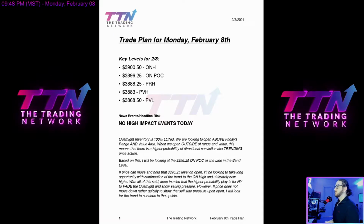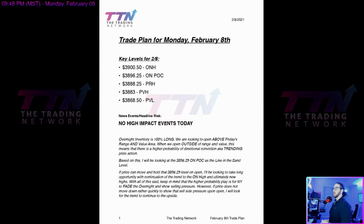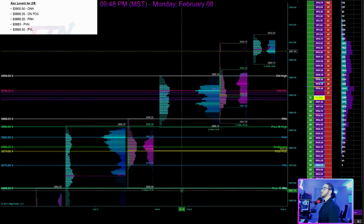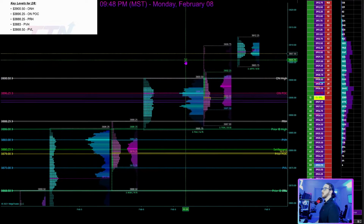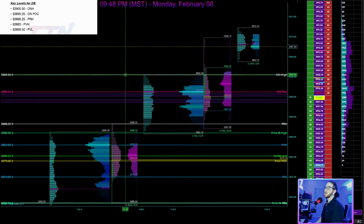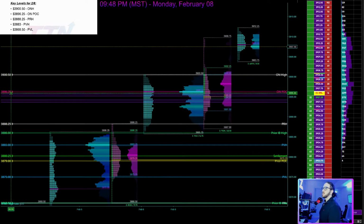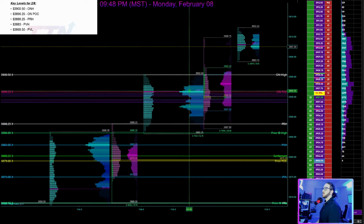So starting off, let's move into the key levels for this morning. First and foremost, I was interested in the 3900 level, which was the overnight high from the most recent overnight session. You can see that right here on the profile. Second key level was the overnight point of control at 3896. You can see that we have that leveled right here, overnight POC, and that was also the overnight VPOC, or overnight volume point of control as well.